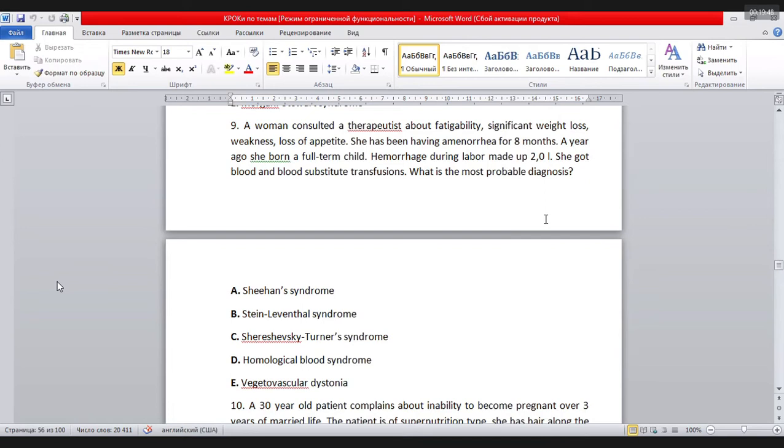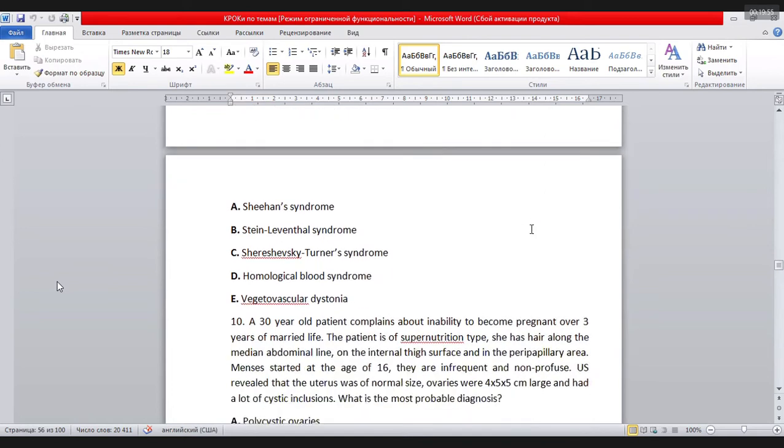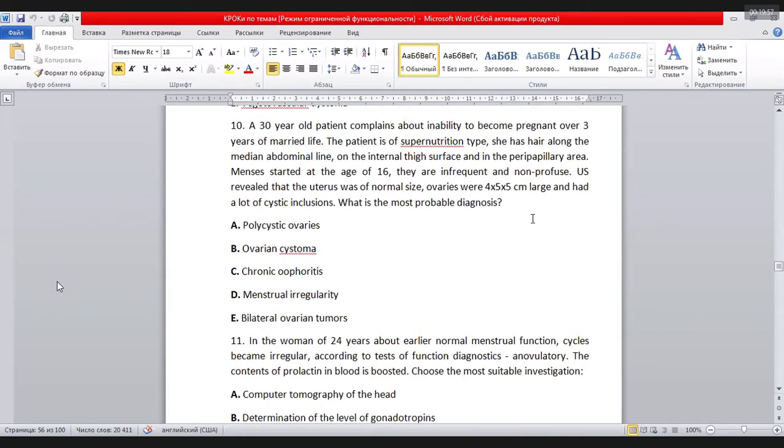So this is Sheehan syndrome. She had postpartum bleeding, heavy bleeding. Yes. Postpartum bleeding, and we have necrosis of the pituitary gland. Yes. Number 10, Swain, please read.